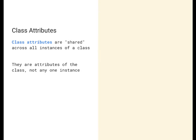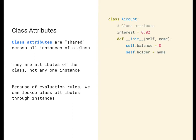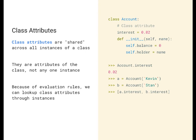Class attributes are shared across all instances of a class. They are attributes of the class and not of any one instance. Because of the evaluation rules, we can look up class attributes through instances. As an example, I can create my account class, and now all accounts have, surprise, an interest rate of 0.02, which is pretty generous these days. I can ask for the account's interest across all accounts, and that's 0.02. Now if I make my own account and one for Stan, and ask for my account's interest and Stan's account's interest, right now they're all the standard 0.02 interest rate.